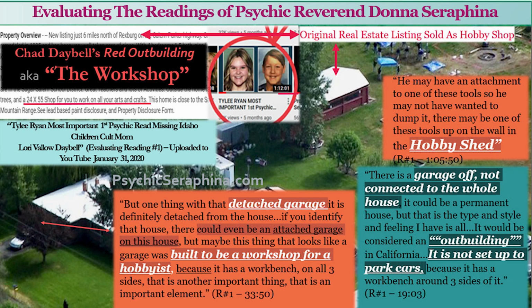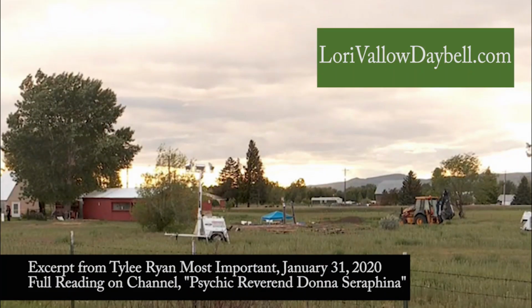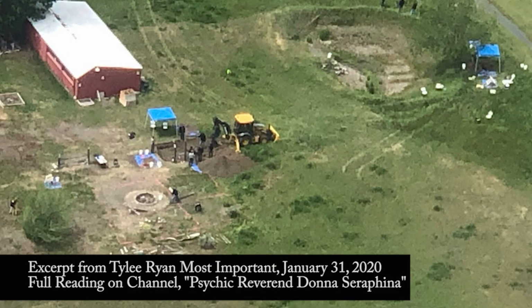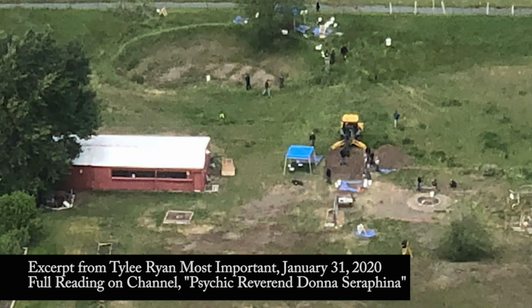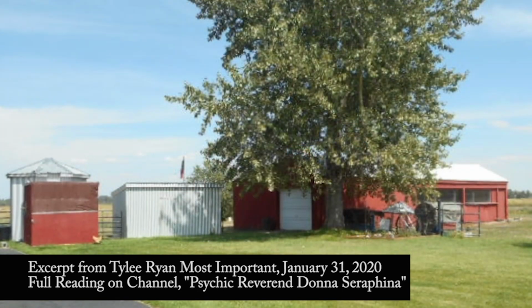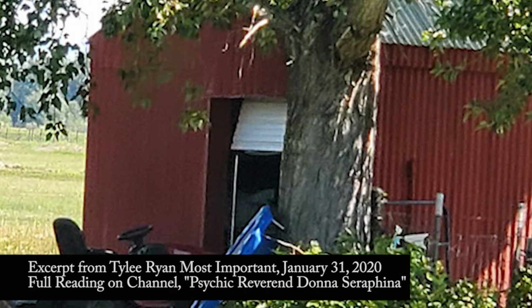That's another thing about recognizing how much the spirits are emphasizing something over and over. There's a garage, an outbuilding not connected to the little summer house. It could be a permanent house, but that's the type, style and feeling I have. That's all. The garage part is not connected to the main house. It's considered an outbuilding. You'd recognize the wood right away, because the siding is plywood, but they thought they were being decorative, so they took 1-inch by 2-inch boards, put them evenly spaced on the outside, and painted the whole thing. It's a kind of decorated garage building.